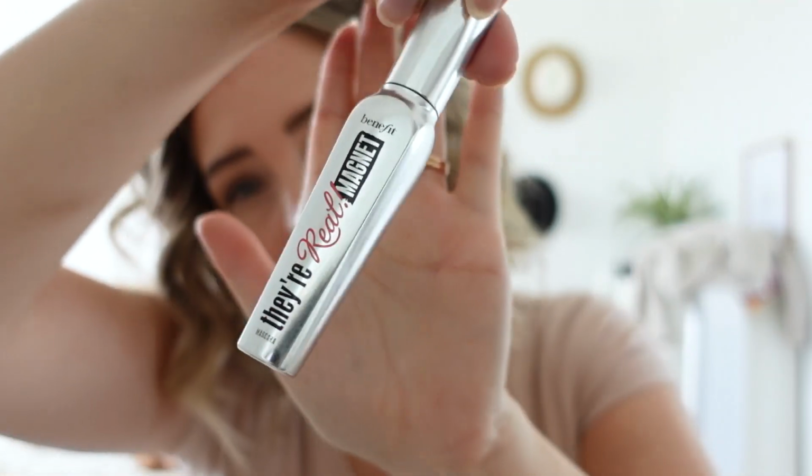I feel like I'm getting less and less eyelids as the years go on. Mascara is the magnetic one from Benefit. Genuinely thought this one was going to be a bit of a gimmicky product. It's actually really, really good. I love it. Been using it ever since it came out. This is my second tube and I really, really like it.